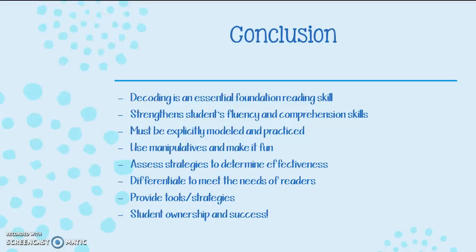Students need to have access to strategies to determine the effectiveness of the strategy for themselves. Is this a strategy that works for me in my reading? Using data and assessments, differentiate to meet the needs of your readers. Not all readers need the same tools and the same strategies or the same reinforcement. So really get to know your students as readers to pinpoint where their need is.